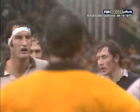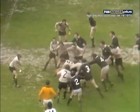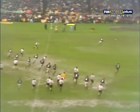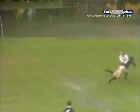Callison looking for the signal. Behind him, Kirkpatrick. MacDonald. Clever dispatch to Going. The two North Auckland players, Duncan Robertson and Jeffrey, the two Otago players. Pressure on Irvin from Batty.